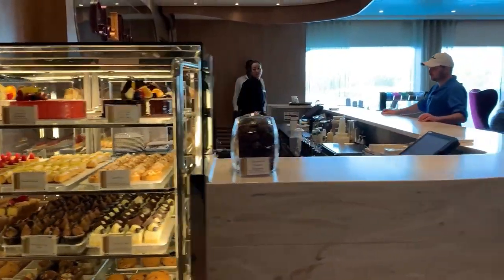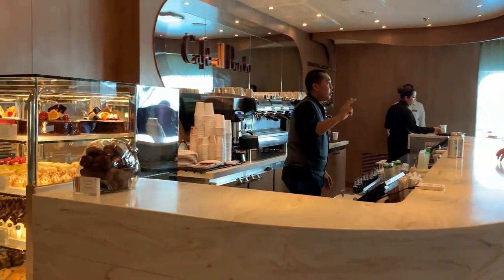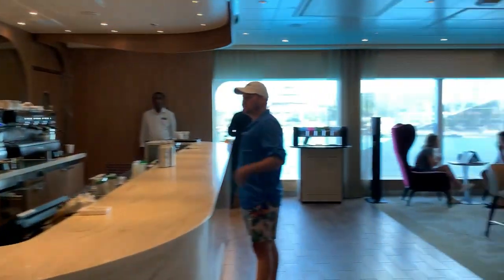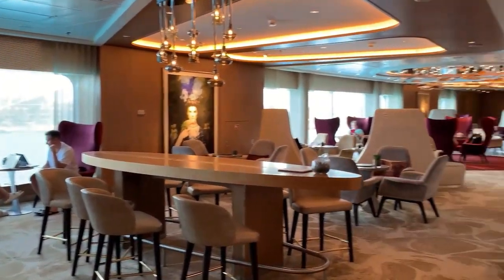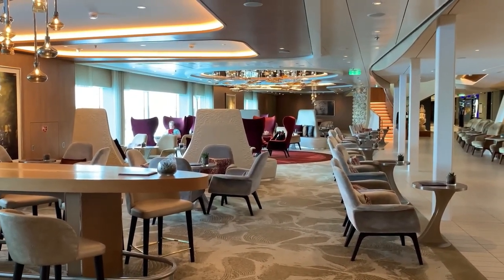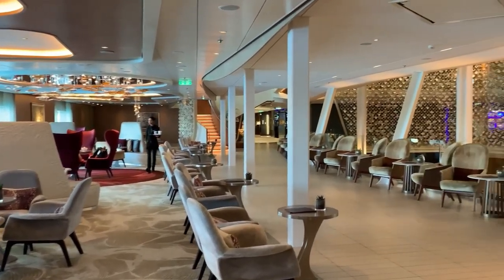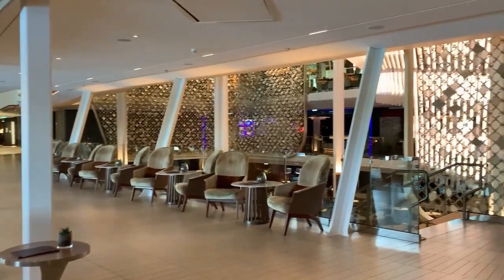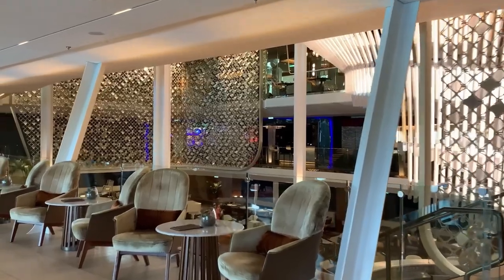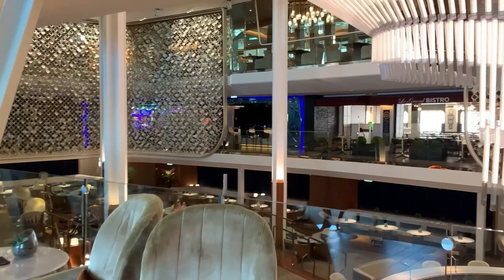And this is the Cafe Al Bacio counter. This is where you would come to order a to-go coffee, tea, cocktail, water, anything like that. If you'd like to sit at Cafe Al Bacio, then you could just sit in one of these lovely seating areas and someone will come and serve you. And it's a great location for people watching. It's a great location for listening to music. All of these seating areas here along this glass wall, this area looks down onto the grand foyer.